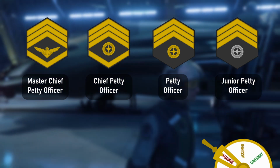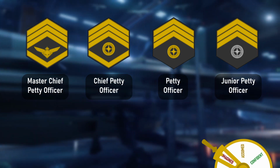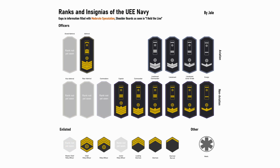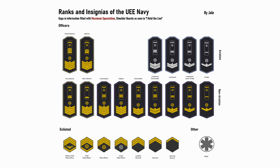To summarise, I've put together graphics of all my levels of speculation. Here we can see the ranks that we can definitely see in the most recent video. Here, if we fill in the gaps with what we can be somewhat confident about. And here, my biggest speculations, including things like Commodore and Admirals. And finally, this is probably what they look like if the shoulder boards match these sleeves more closely.